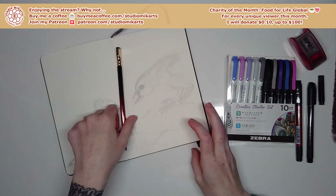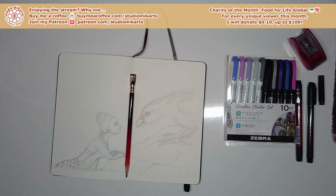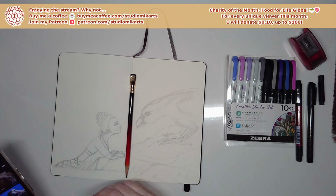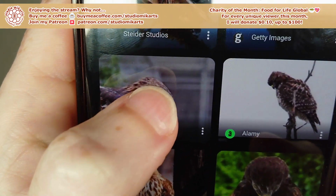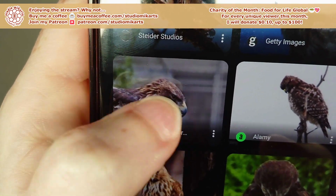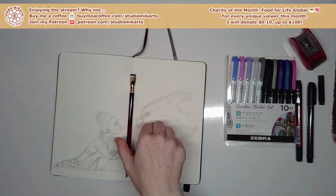So if the head's dipping down, hold on, I do gotta look up a reference image. It's bothering me. Let's see, what should I search? Hawk looking down. Oh yeah, the neck is not that long. Oh, this one is nice. Oh, wait, can't really see it. It has a kind of square, like the head should be much more flat. That's why it was bothering me. It looked a little too generic.